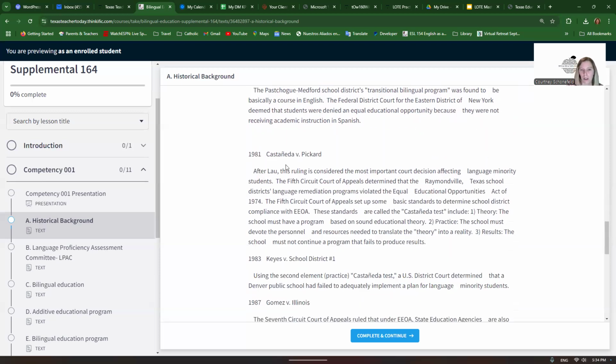Next, we have the Castañeda versus Pickard. This is probably the next most important case after Lau. After Lau, this ruling is considered the most important decision affecting language minority students. The Fifth Circuit Court of Appeals determined that the Raymondville, Texas School District's language remediation program violated the Equal Educational Opportunities Act of 1974. The Fifth Circuit Court of Appeals set up some basic standards to determine the school district's compliance with EEOA. That's the Equal Educational Opportunities Act. These standards are called the Castañeda tests. They include one, the school must have a program based on sound educational theory. So number one is theory. Two is practice. The school must devote the personnel and resources needed to translate the theory into reality. And three is results. The school must not continue a program that fails to produce results.